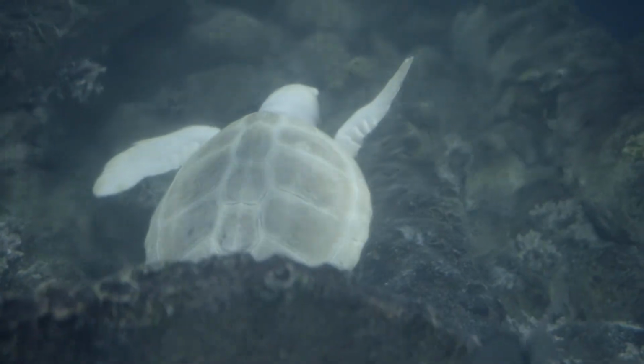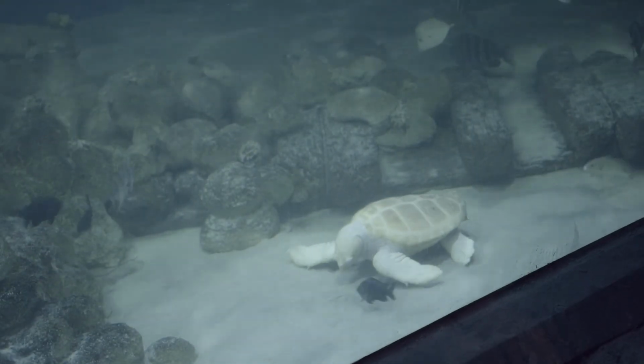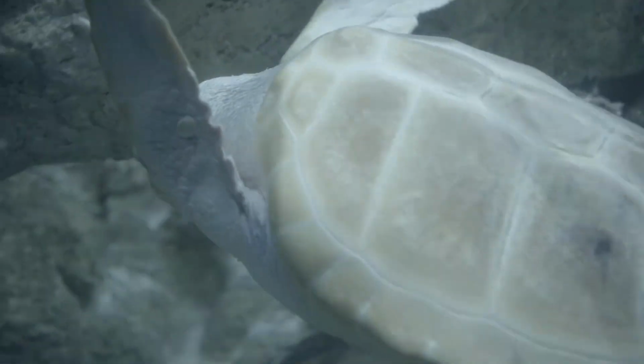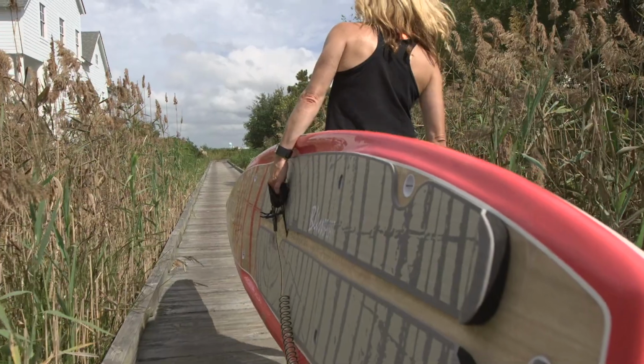And then the other feature animal we have is Nimbus. Nimbus was a hatchling sea turtle that we got. He's like a local celebrity. He doesn't know it, but yes, he's a celebrity.